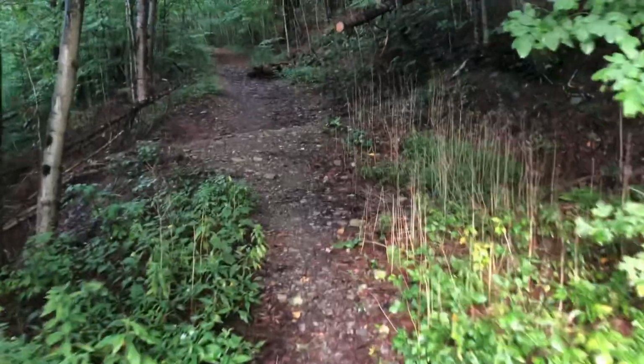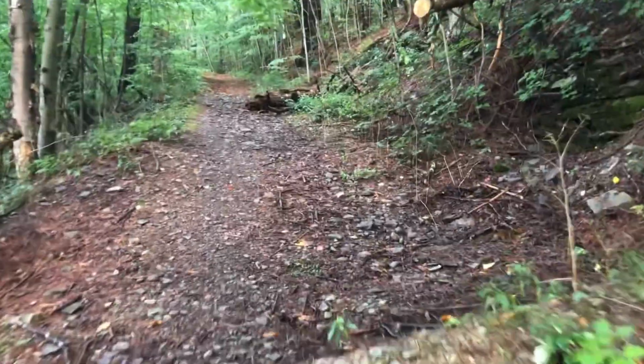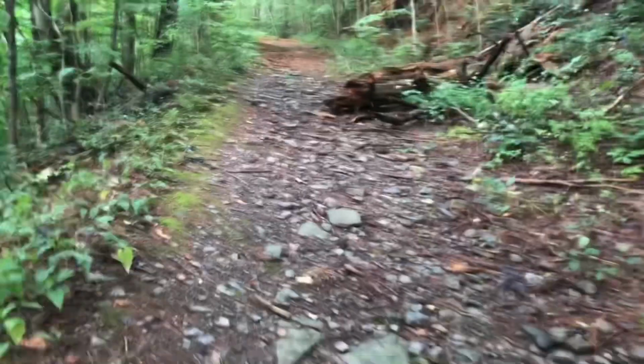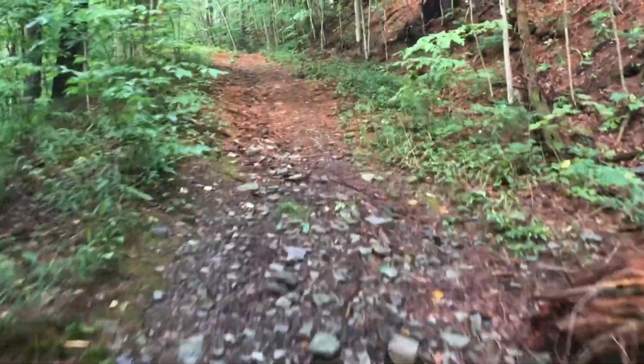So this hike is 7 miles. It's out and back. There are some pretty steep hilly sections, especially in the beginning. So I wouldn't really recommend this as a first time hike. But it's a super scenic, great forest setting. There are a few camping spots on the trail. It's overall a great hike.